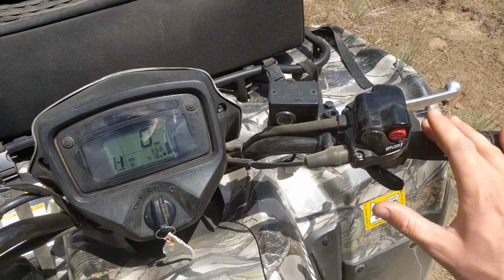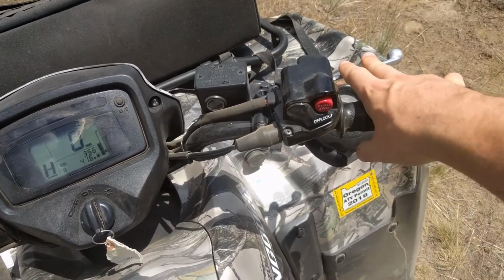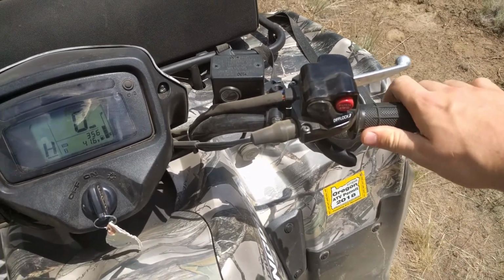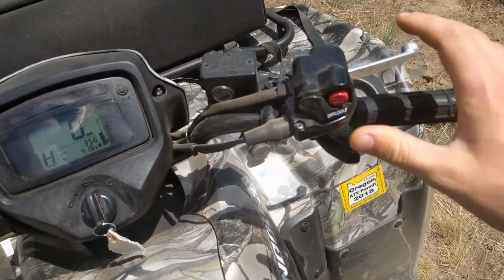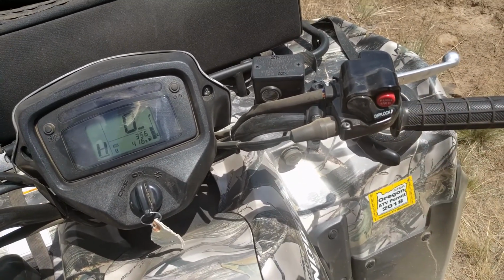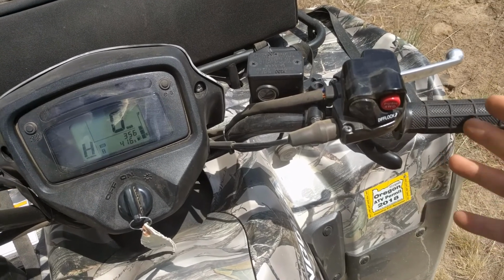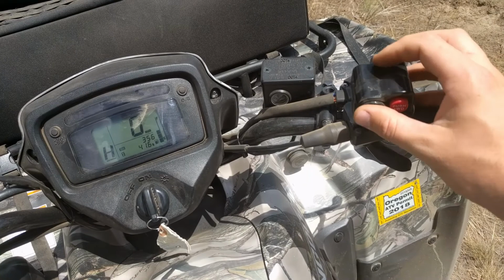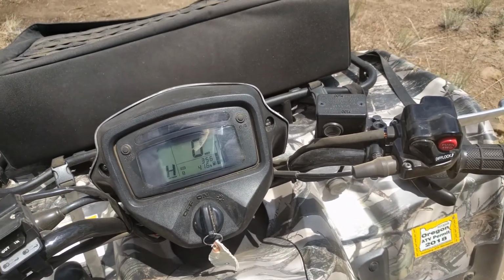Now, other quads I have ridden, like I think I rode a 2004, 2005 Yamaha Kodiak, had a diff lock for your front and for your rear. I don't know for certain if this is locking all of them, or only locking your rear or only your front. My guess, though, is that it's only locking your rear differential.